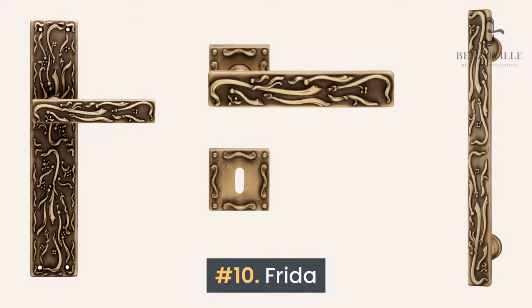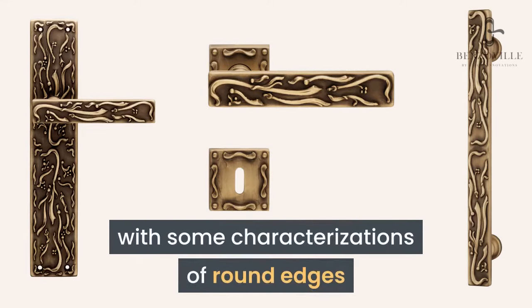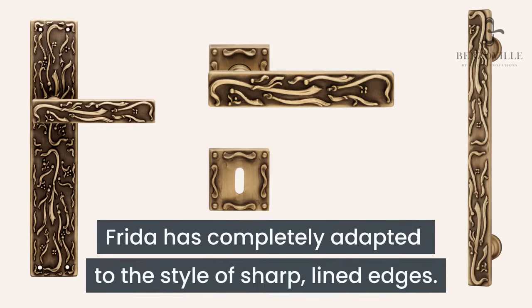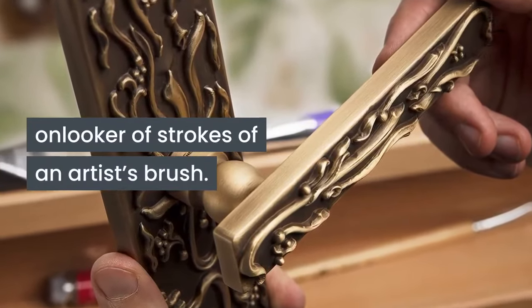10. Frida. Unlike other vintage designs, with some characterizations of round edges, Frida has completely adapted to the style of sharp, lined edges. The carvings on the brass remind the onlooker of strokes of an artist's brush.